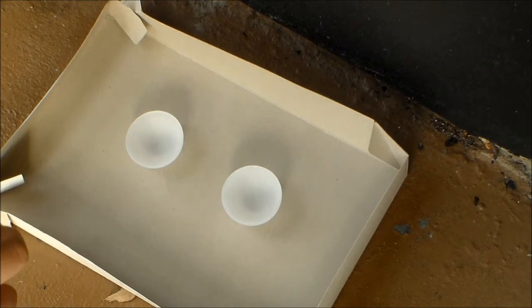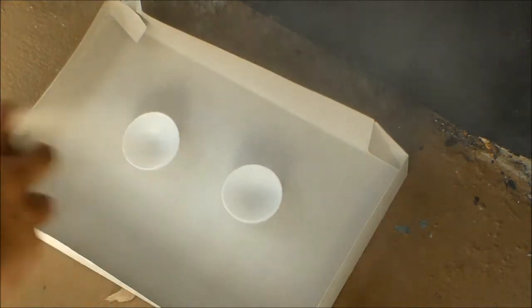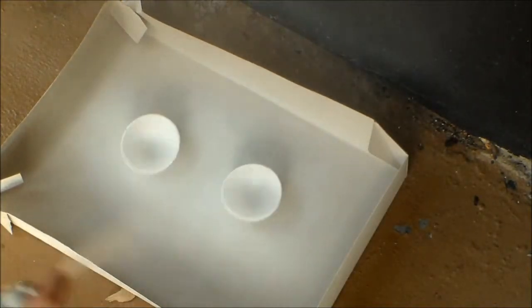Next, we're going to paint the inside of the bowls using this white Krylon spray paint meant for plastic that leaves a glossy finish. Look at them wobble.